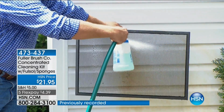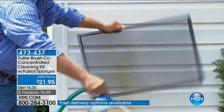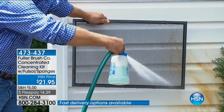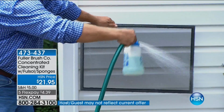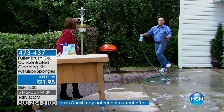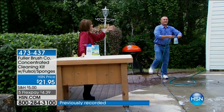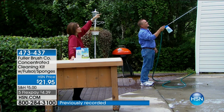I mean, you can clean your windows with the screens still in place, because you've got the power to blast all that dirt, the grime, all the pollen, and dust, the debris that builds up on your screens. They may not even look dirty, but once you hit it with Full Sparkle, you'll notice a difference. Yeah, you'll notice a difference. And you know, that's the amazing part, being able to reach your second story right through the screen.